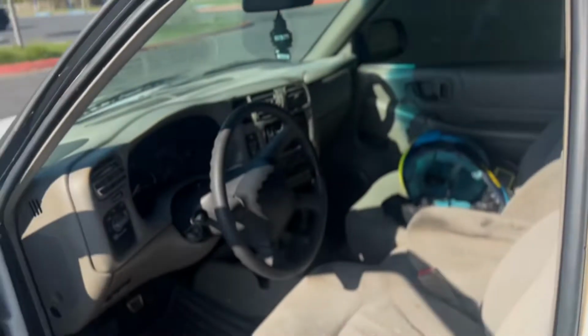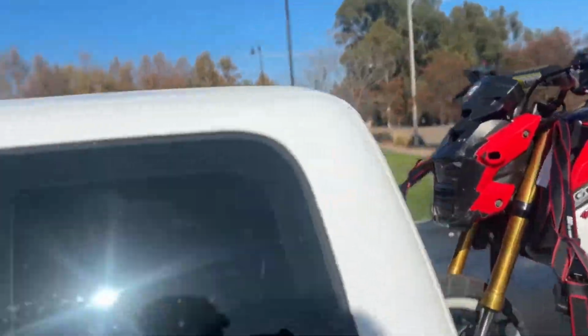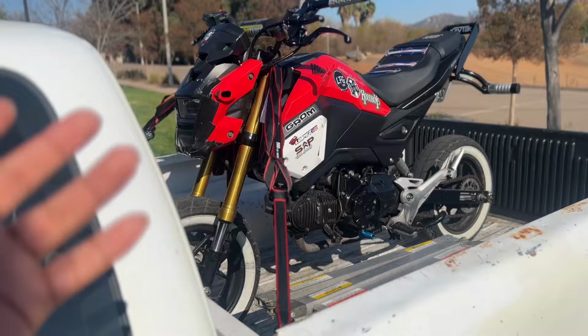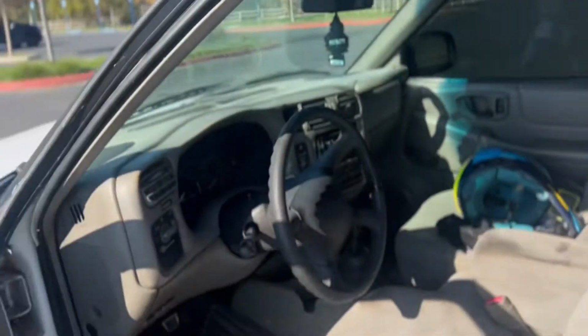The main reason I got this thing was just so I could be able to tow my bike around. And I recently just got my girlfriend the same bike too. So we have 2 of them now. And I really wanted to just be able to have something that I could take my bikes around. I want to start traveling more with her and the bikes.